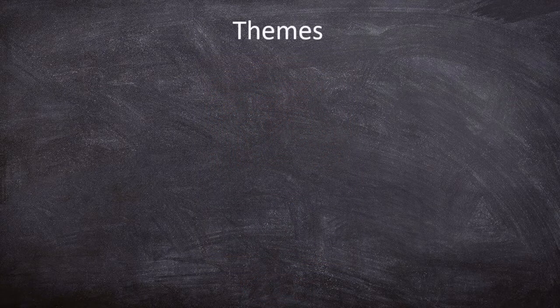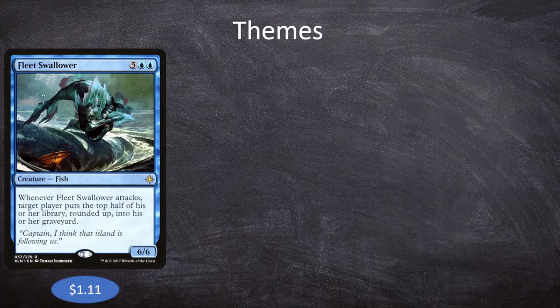And of course, we got to start with the one that's already been spoiled. We are a mill deck. We want to take our opponent's graveyards and turn them into their libraries, essentially.